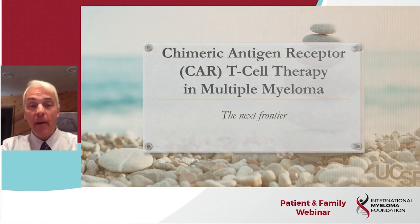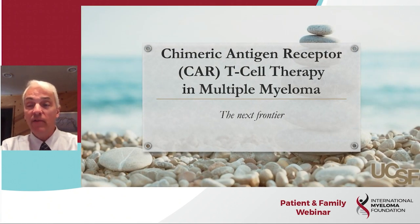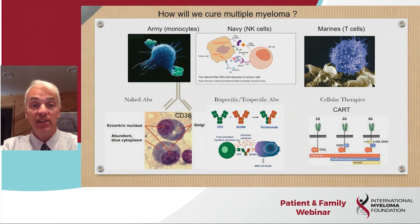So yeah, I do think we've had a lot of advances in myeloma over the last 5 to 10 years, but I think the next 5 to 10 years are going to be even more substantial. And I hope that it allows us to potentially cure a few more patients with multiple myeloma. And thus I call it the next frontier. And I do think immunotherapy is going to be the direction where we proceed.